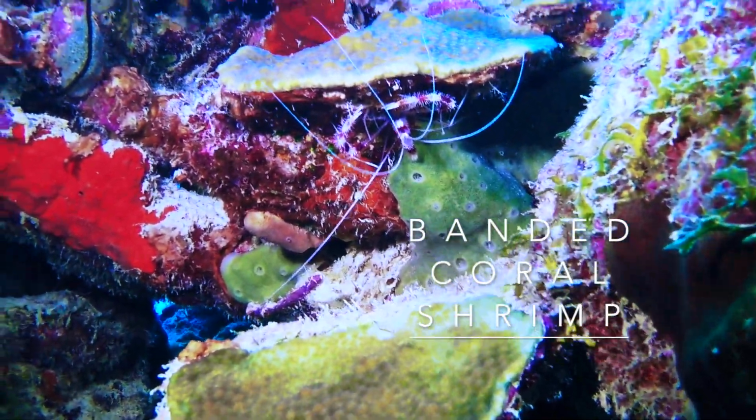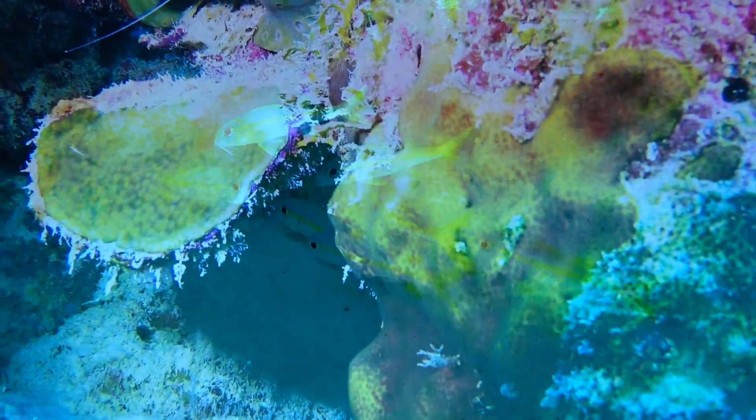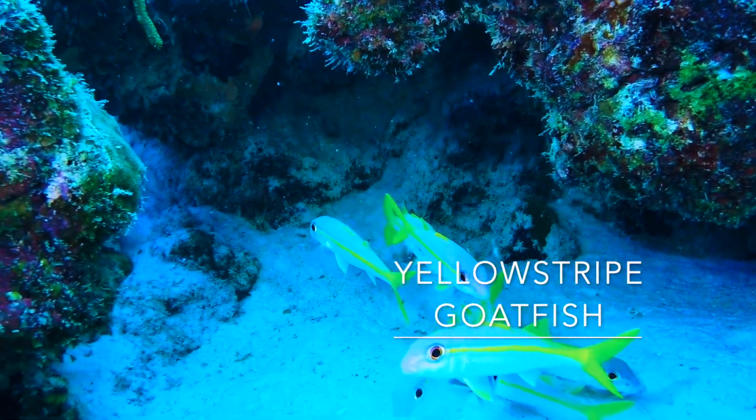The banded coral shrimp has 3 pairs of claws to clean fish. Here you can see them as it hangs on the underside of some coral. These yellow-striped goatfish are exhibiting their normal tendency as they are a schooling fish.